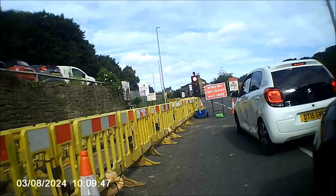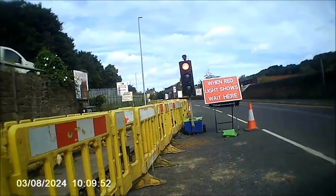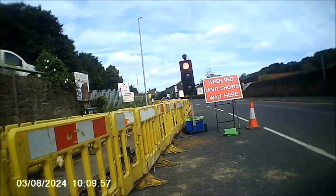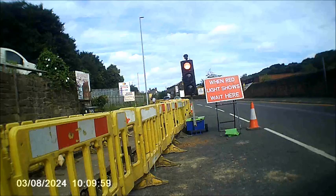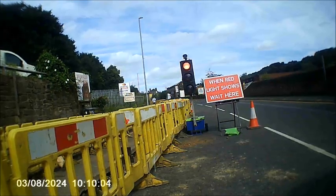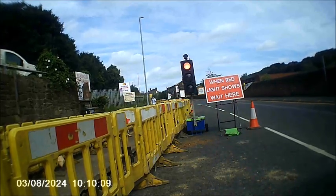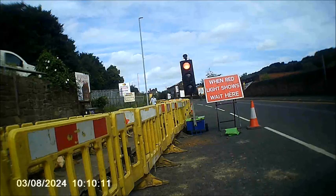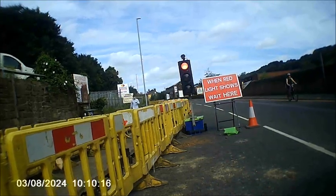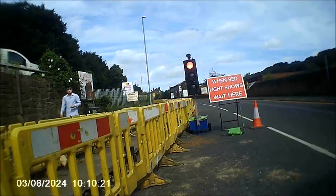Now, this traffic light, it says traffic wait here, but this car zooms past and I'm thinking, what's going on here? Why wait here? And I was wondering, why ain't traffic moving? And then these guys up ahead, oncoming, okay, maybe the lights on the other side of the road are green. But I thought, wait a minute, this can't be right.